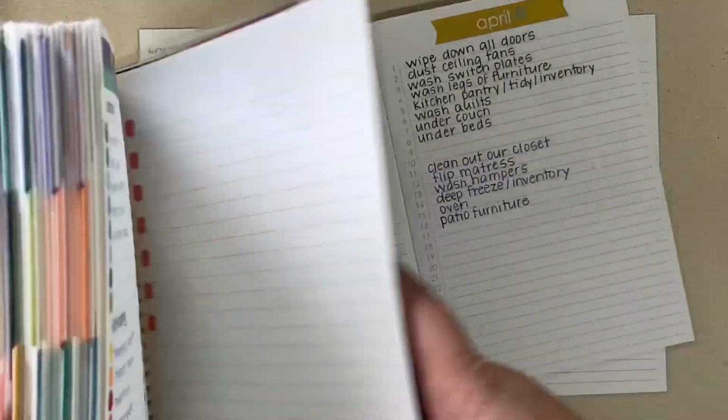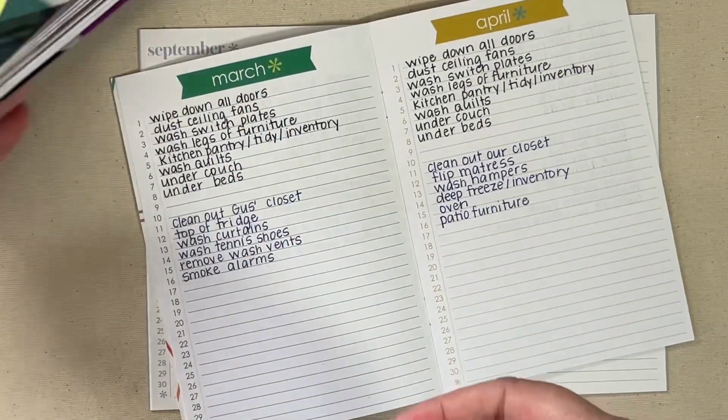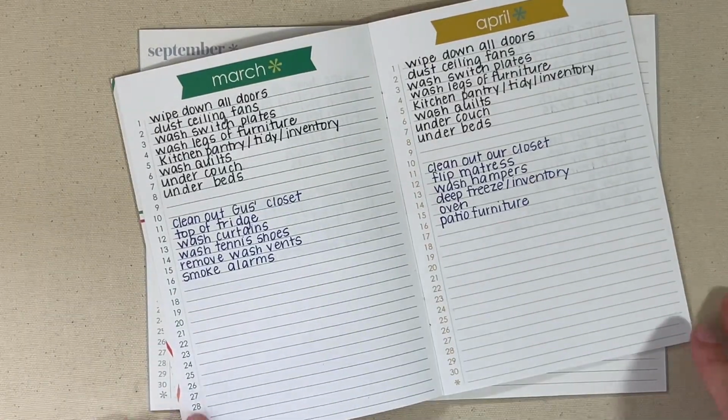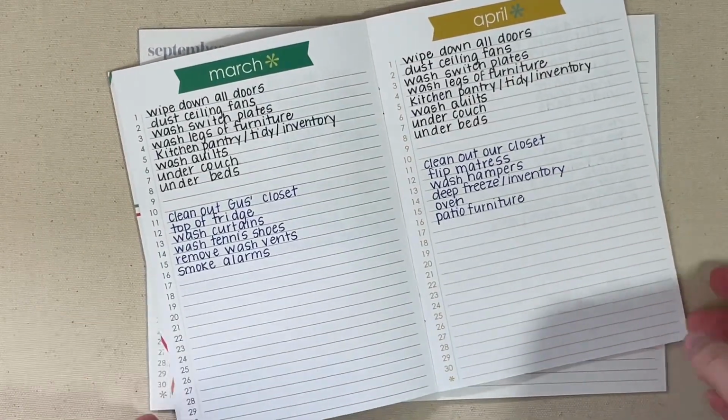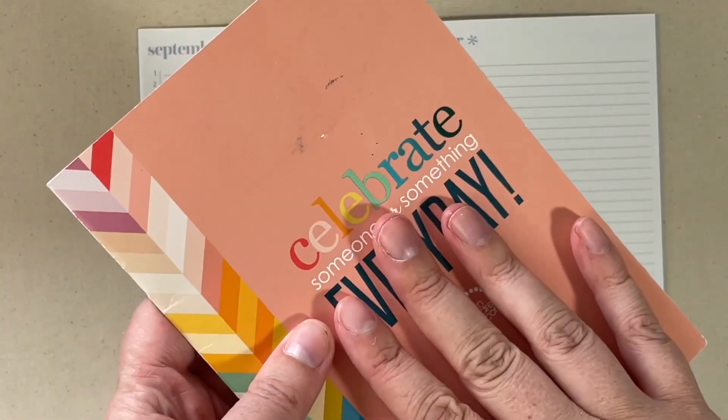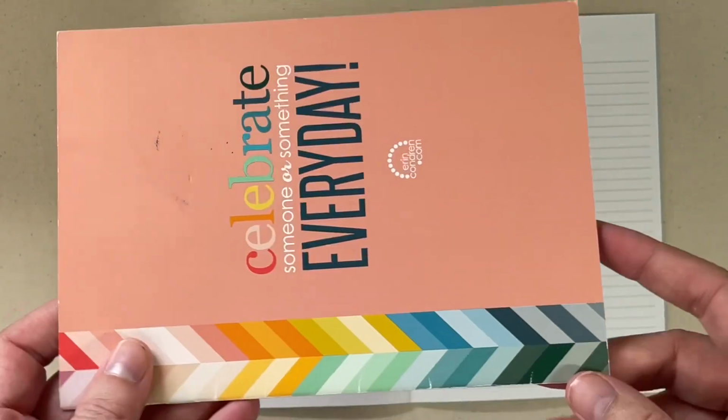And then this page is going to be for my monthly tasks when my PlannerKate sticker kit arrives. So that is another way you could use this if you wanted to designate your Perpetual calendar just to your seasonal and monthly cleaning tasks.